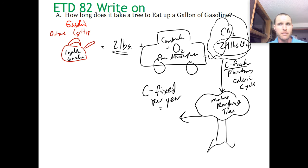Some people say 100 pounds, 80 pounds, 1,000 pounds, because it's a giant, massive tree. Well, most of the carbon it fixes, it actually uses to make sugar for energy. So it actually burns it and makes its own CO2. So in actuality, the carbon fixed by a single tree for the entire year is about 2 pounds per year, because trees move at a slower rate than us. They have a slower metabolism.